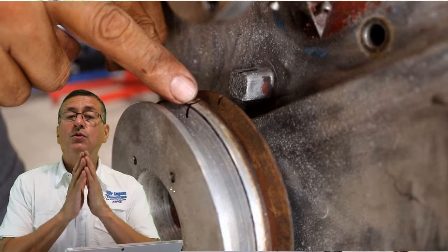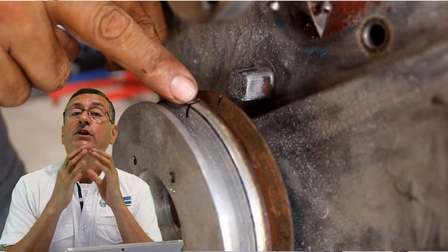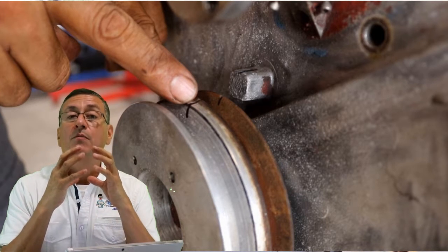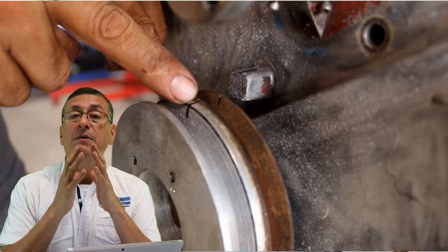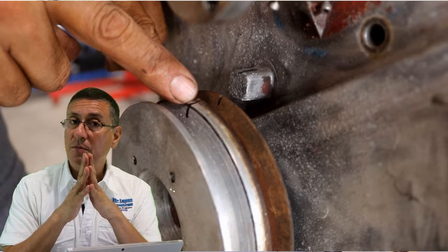Okay, now we are going to do the timing position for a diesel engine. We are going to start with the same. In this particular moment, we have on the screen the harmonic balancer, and we have the mark on the timing cover, because I brought piston number 1 to top dead center at the end of the compression stroke.